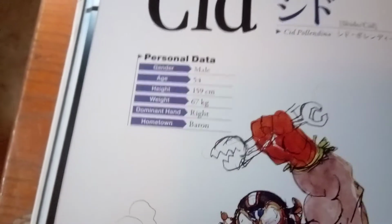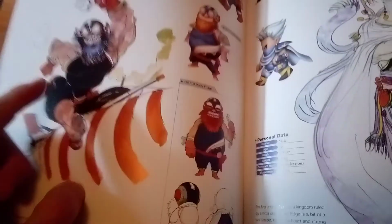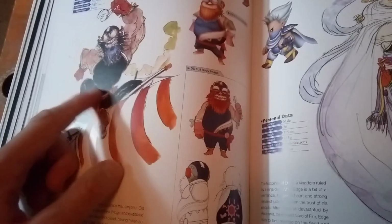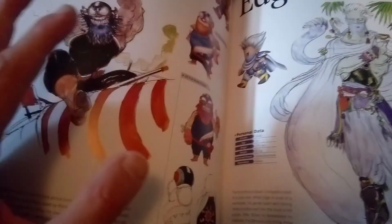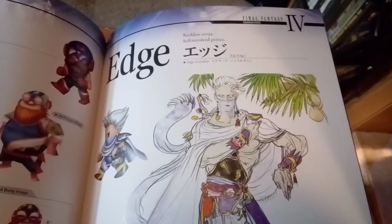There we go. There's Cid. See, again, there's a Cid in every Final Fantasy game. He's an engineer. And I just say, I think Yang is more powerful than him. He's a decent character. He does a decent amount of damage. But I love his personality. He's funny.